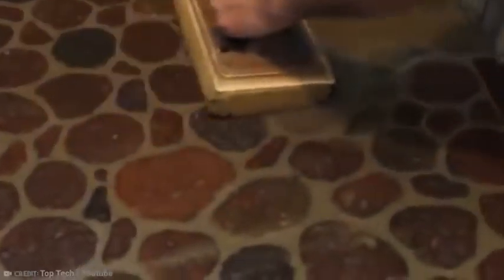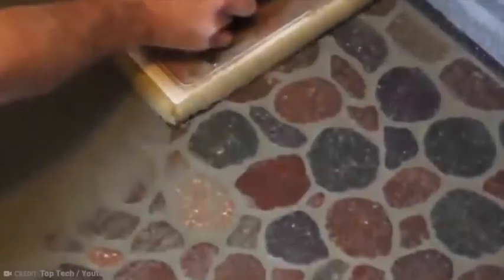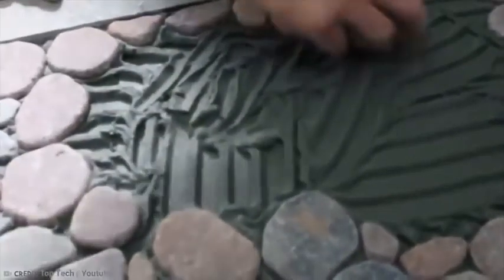The reasoning for this is that you can make sure there are no gaps between the stones that could make it move around. I think it's pretty obvious that this guy's done this job before. The final product is pretty awesome.